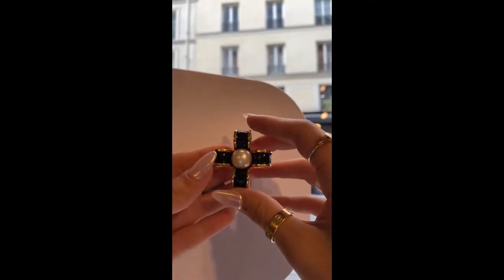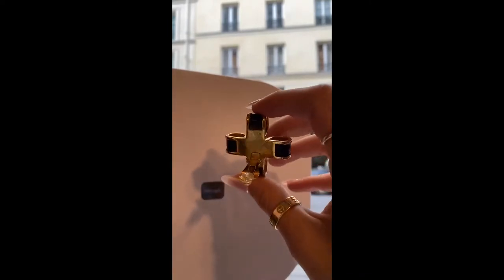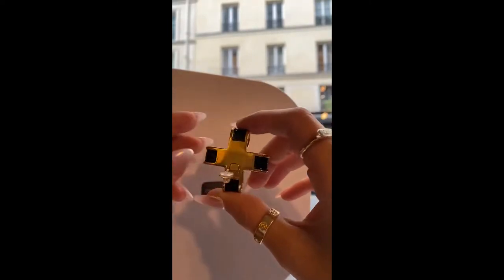These do come with a box. They are £740, which is $855. Let me quickly flip the camera so you guys can see the condition, because it's honestly stunning. I'd say very light tarnishing to the back, but that's very minimal. This is in excellent condition.